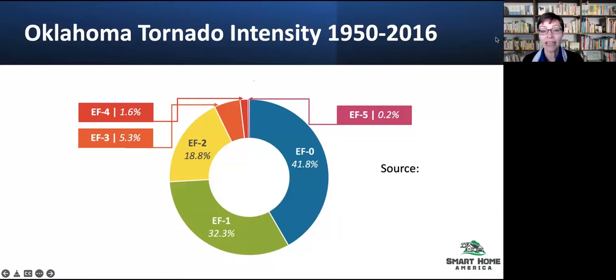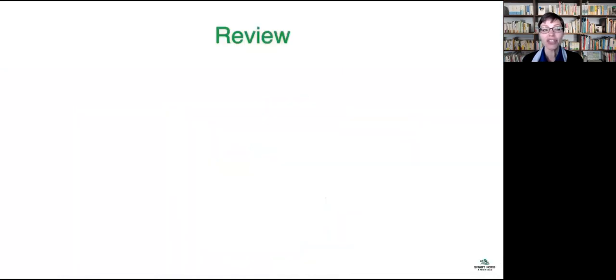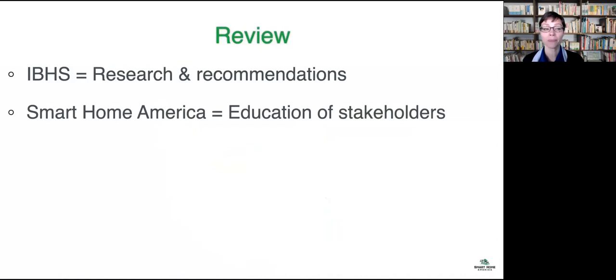That is definitely worth looking at, how this fortified system works. So let's do a real quick review. IBHS, the Insurance Institute for Business and Home Safety, does research on materials and methods, and then makes recommendations for how to implement these things, how to build.